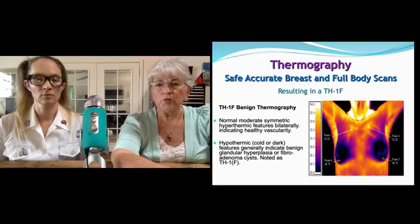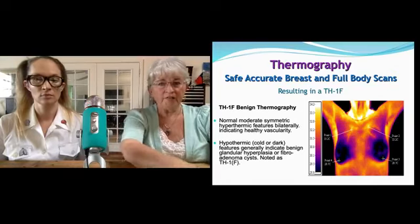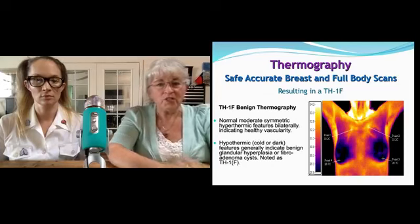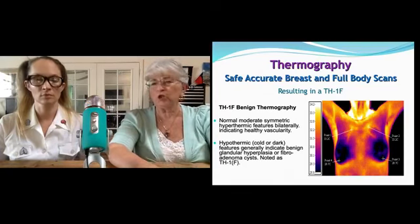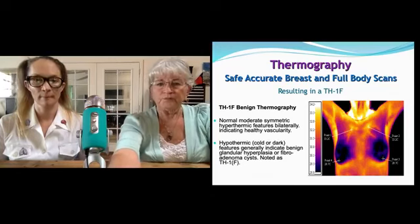Points 1 and 2 are pointing out hot features that look like little lightning bolts in a night sky, and those are vascular features, and hers are very symmetric, totally normal, totally benign. Let's go to the next one.